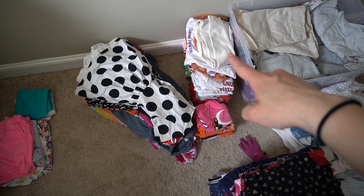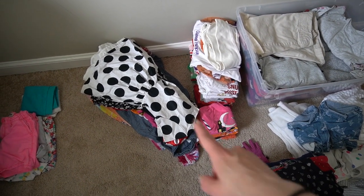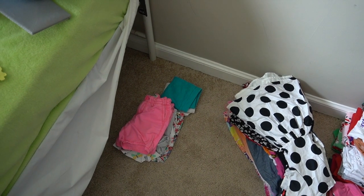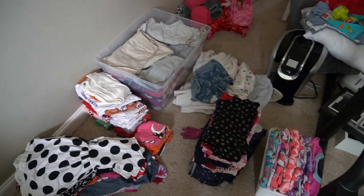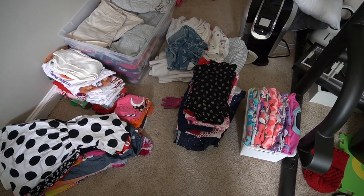Okay, so over here next to the bin is holiday stuff, which I think I'm gonna put in one of those empty drawers. These are dresses she can fit into right now that I gotta put on hangers. And these are like 4T that I think I'm just gonna stick into one of her drawers. They're like shorts and a couple skirts, so not that much. It looks a little messy right now, but in a couple minutes, this is gonna be cleared out.